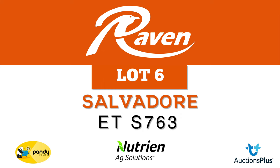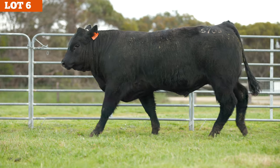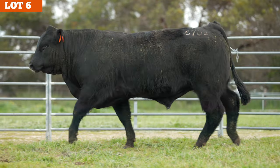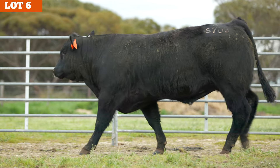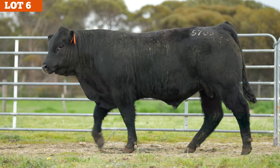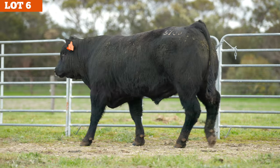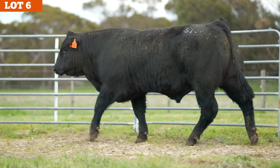Lot 6, Raven Salvador ETS763. A complete data bull by design, this ET calf has the growth and carcass of his donor dam, coupled with impeccable calving ease and muscle from his sire. A stretchy made bull who is proficient in calving ease, carcass weight, EMA and IMF, all featuring in the top 10% of the breed.